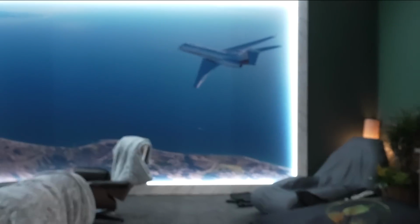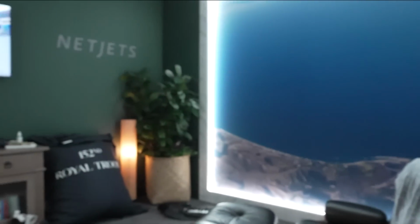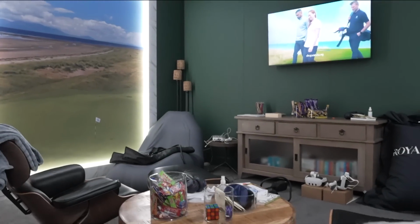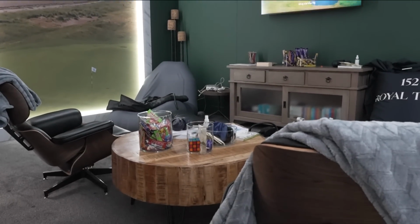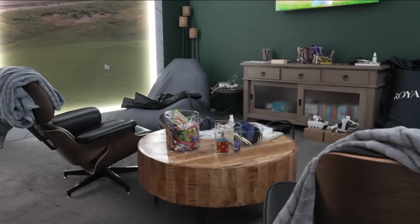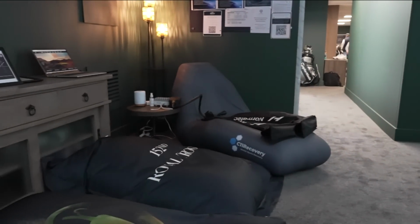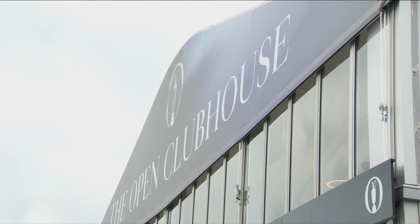And then there's a little player-only area. The R&A have prioritised players' mental health and well-being. Nobody other than a player can get in there. You've got some compression boots, you've got some bean bags, some mindfulness areas. So that is where the players can relax and get away from members of the media.